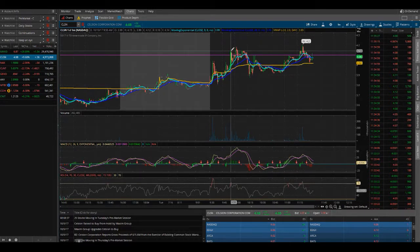I wasn't really paying attention to this one, even though it had a pretty good move. I had my eyes on 4 other ones. So this one wasn't one that I was paying attention to.